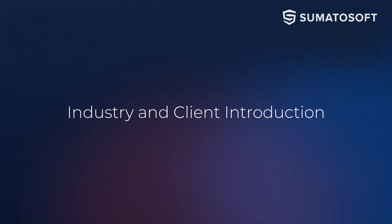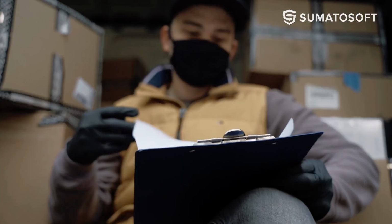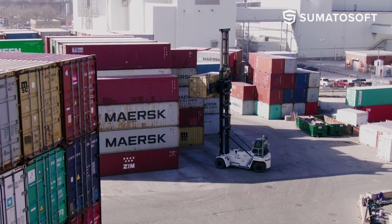operations with cutting-edge software. Our focus today is on the logistics industry, an industry where precision and efficiency are everything. Our client, Sturvalas, a logistics company from Lithuania, faced a major challenge.